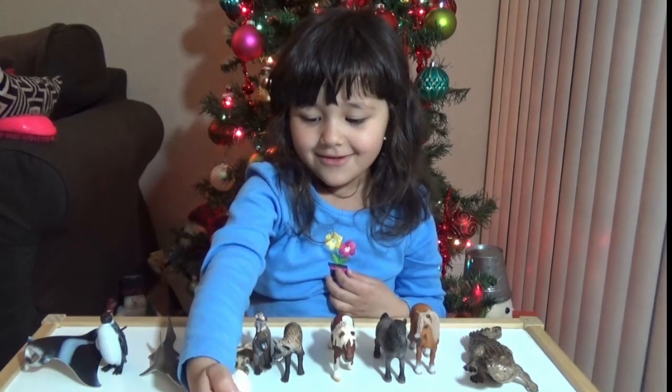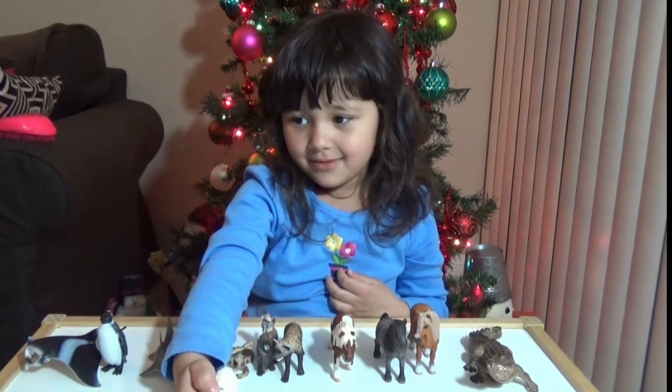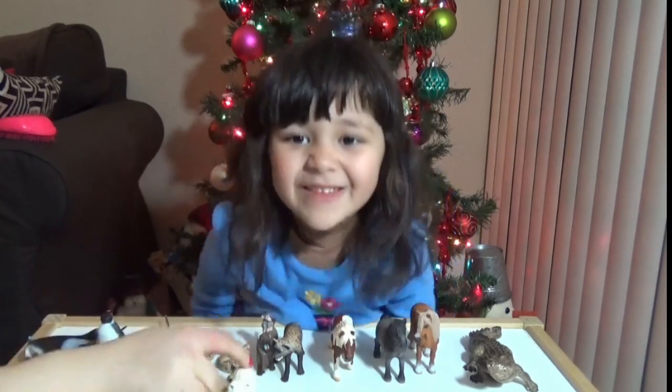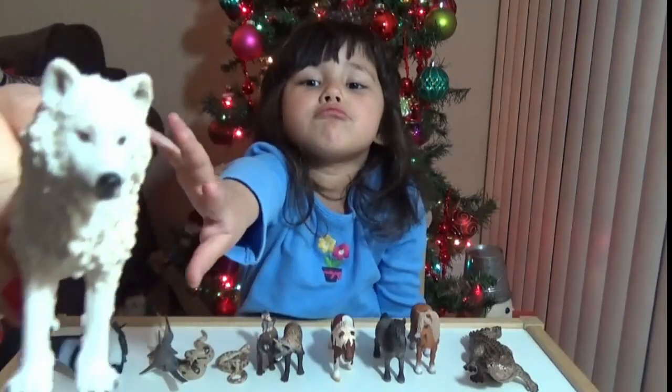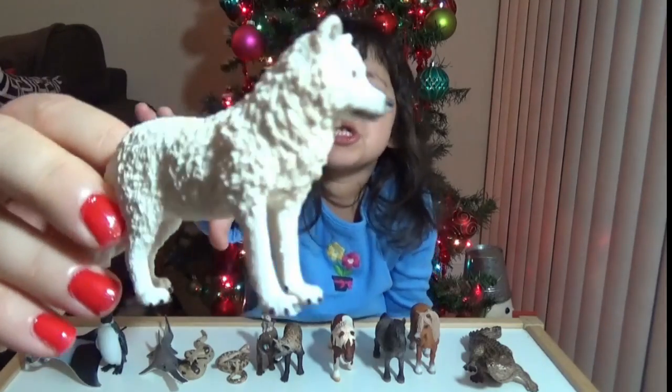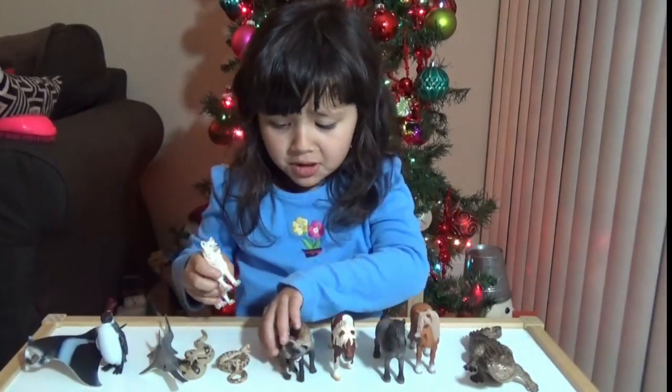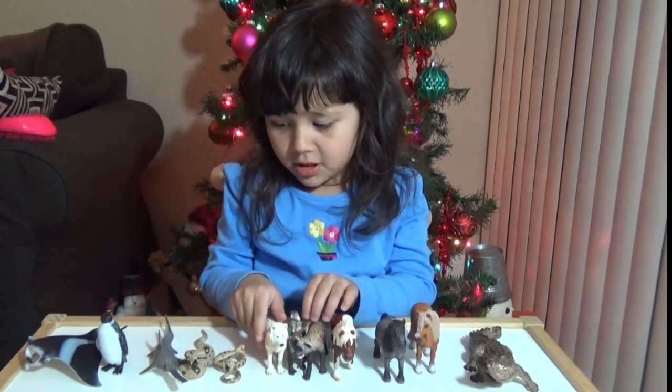Like you have gray wolves, and this is the white wolf. It's Arctic. He lives where the polar bear lives. I want to show it. I want to make some space. Okay, this is all your animals. Now you can count them.